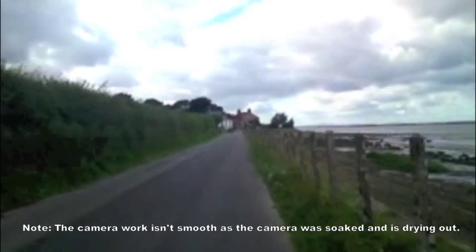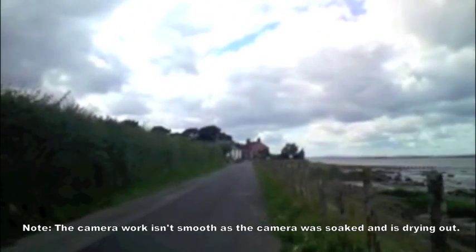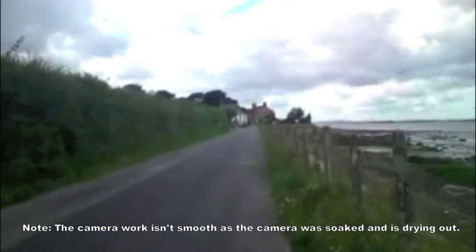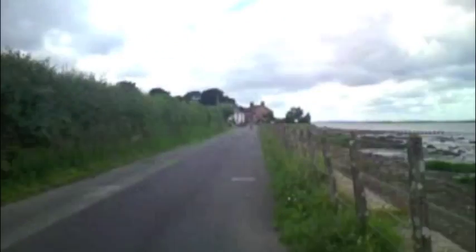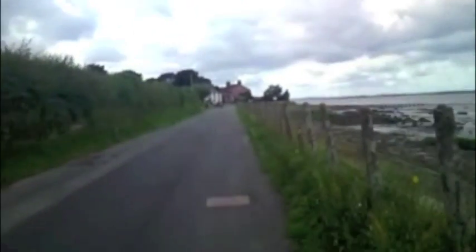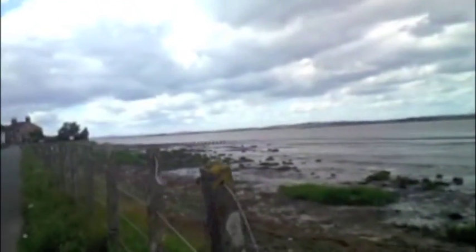Walking into Bowness on Solway, day 6, end of the walk. This camera has been out of action for a while. I'm not even sure if it's working now, but it bleeped. So it got very wet in the rain yesterday on the walk to Carlisle, absolutely sodden. So here we are. This is the Solway Firth.